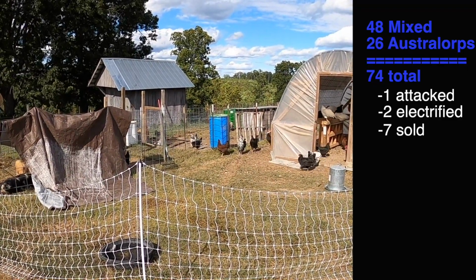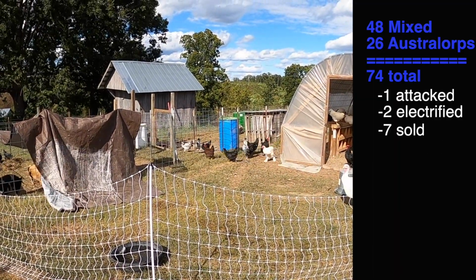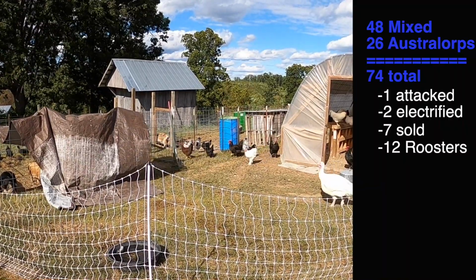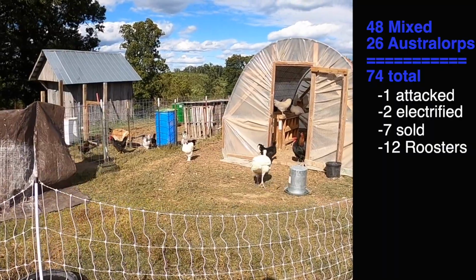And then I've actually gotten rid of the first batch of roosters, about 12 roosters. We put those in the freezer. I've got a whole bunch more to go, but I will get to those soon.